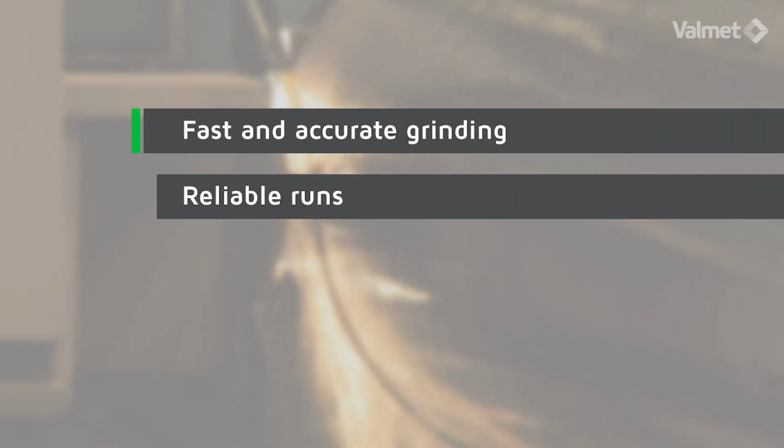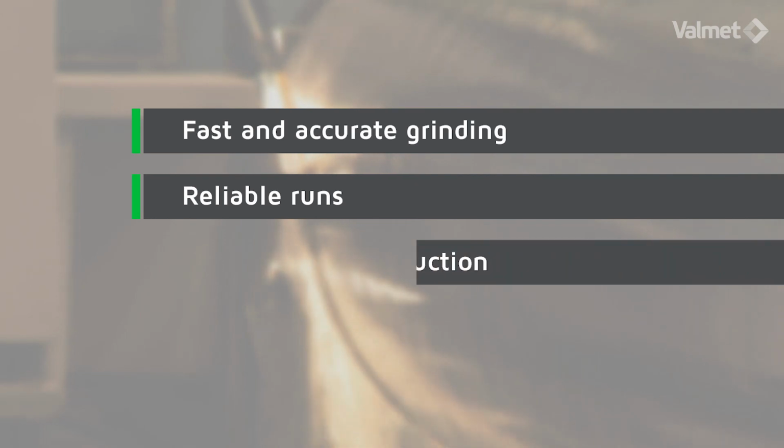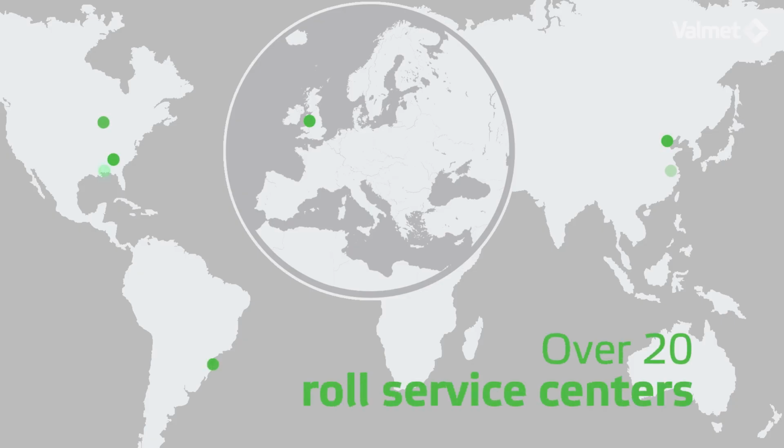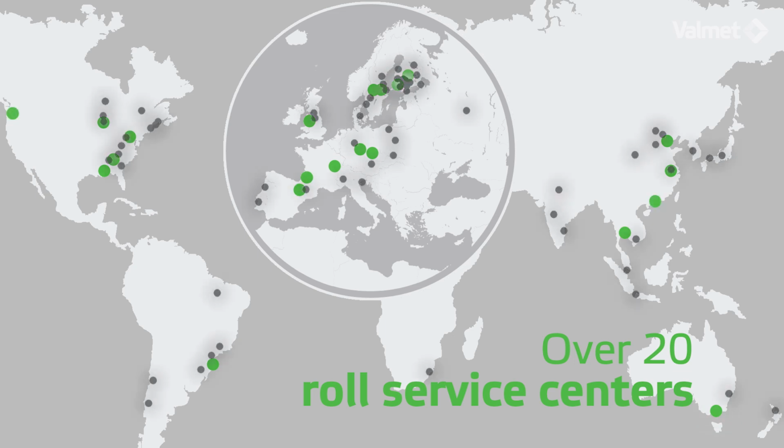A fast, reliable and accurate 3D grinding process is essential in meeting each customer's specific requirements. Valmet operates on all continents and in over 20 roll service centers with more than 50 high-technology grinding machines.